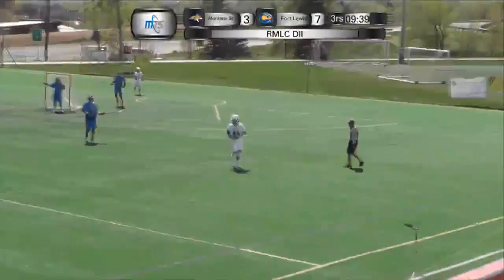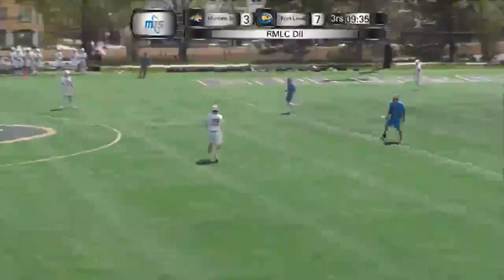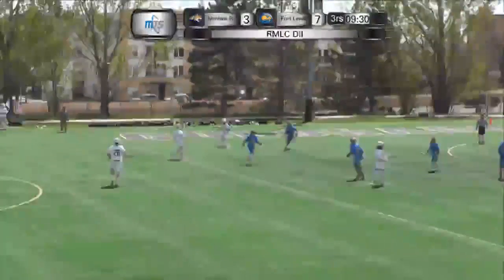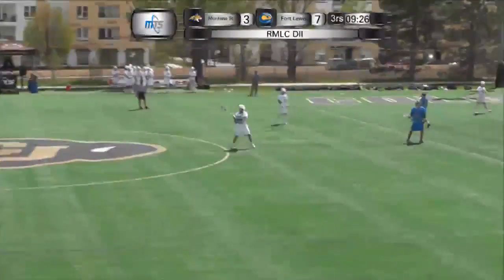Brown with the ball on the near side wing for the Bobcats. Schwartz and Druber's there defensively, so the ball gets fed up through Carroll to Pugh and around to the far side for Richmond. Back up top for Carroll.